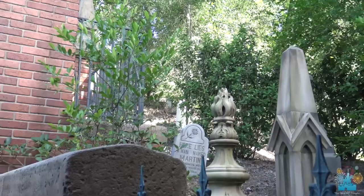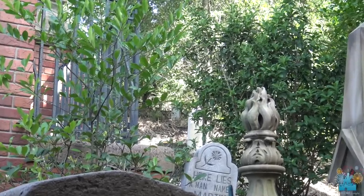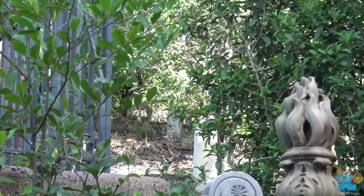So, do you know the names of the three hitchhiking ghosts? Did you even know that they had names? Well, they do. The little ghost with the ball and chain is Gus. The tall, skinny skeleton is Ezra.